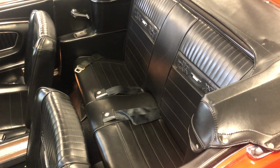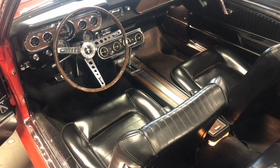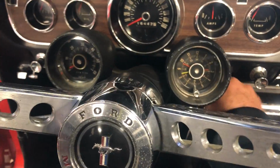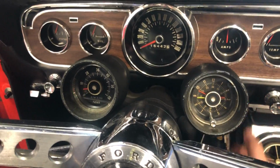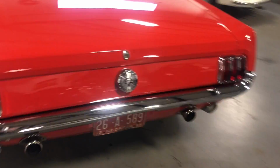Just beautiful. White power convertible top. It's got the correct steering box for a GT, the correct exhaust hangers and everything else. I don't want to go on and on, but I just want to point out it is a true GT. I'm going to fire it up, let you hear it running. Fires up nicely. Let you hear it. Just a real stock tone from the dual exhaust.